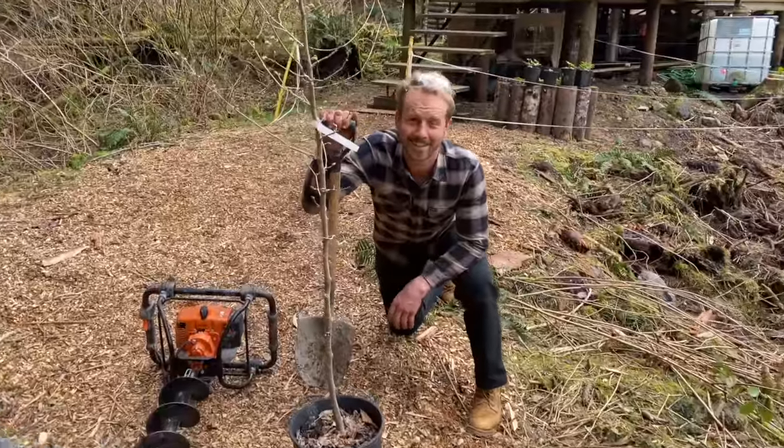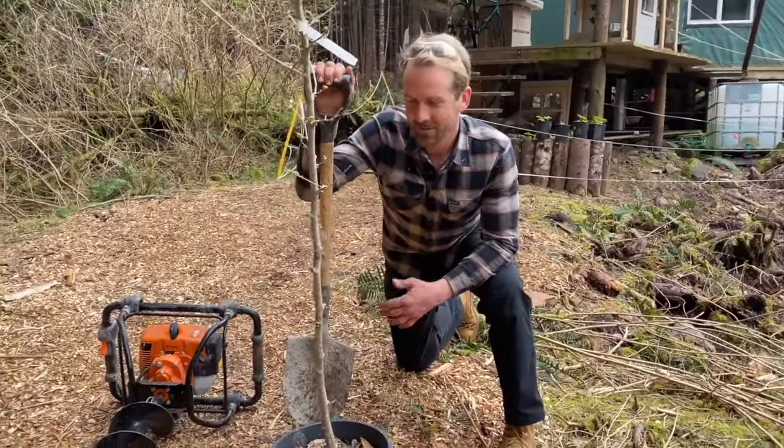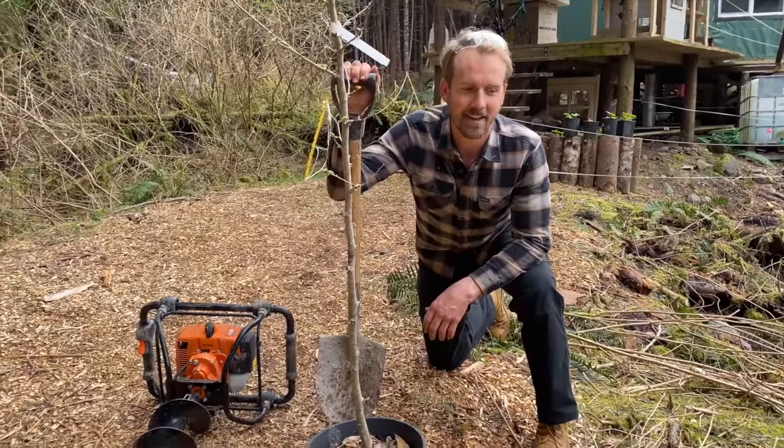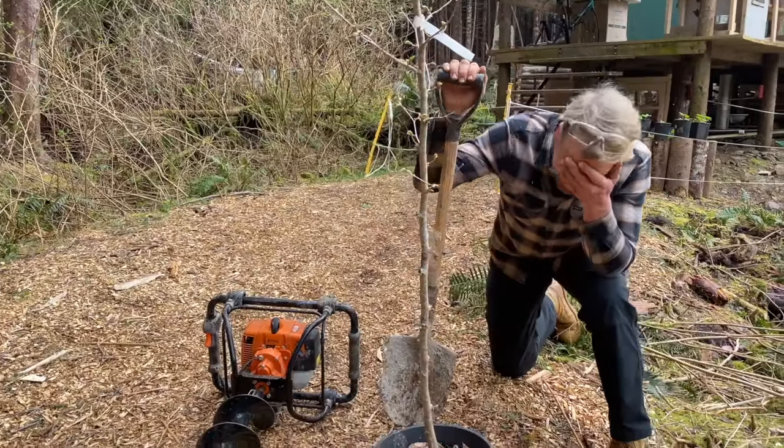Taking a knee. Oh, okay. I'm tired. People don't realize, like, when I spend an hour or two chainsawing, it's mentally exhausting because I have to stay sharp with the chainsaw for the whole time and make no mistakes.